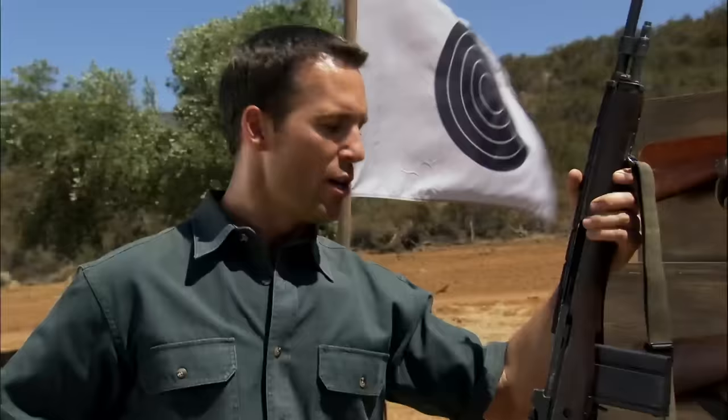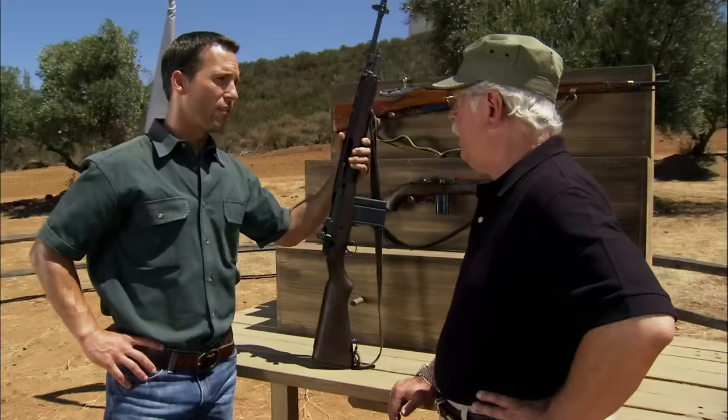Well, ultimately, this thing got replaced by the M16, but there are a lot of guys that didn't want to give this up, right? I'd certainly much rather have it. Really? It's a great gun. It really is. Handy, reliable, super accurate.